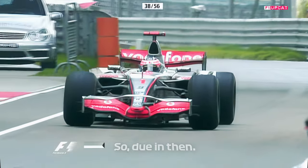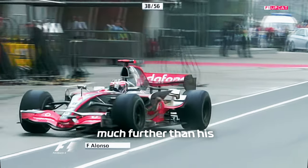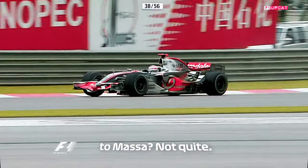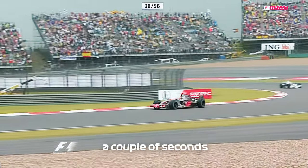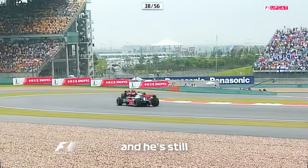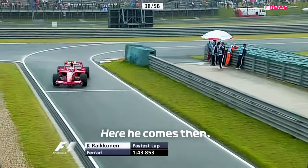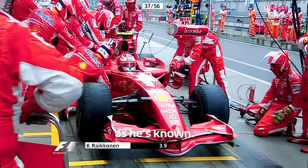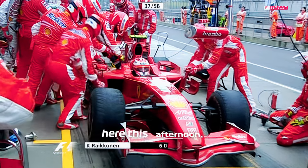So Massa's due in then, so he didn't go too much further than his teammate Hamilton. As he comes out, where does he come relative to Massa? Not quite. So he was trailing him by a couple of seconds before the pit stops, and he's still trailing him. Here he comes then, Kimi Räikkönen shortcuts the entrance into the pit lane, the Iceman as he's known. Clean, he's racing mirrors for victory here this afternoon.